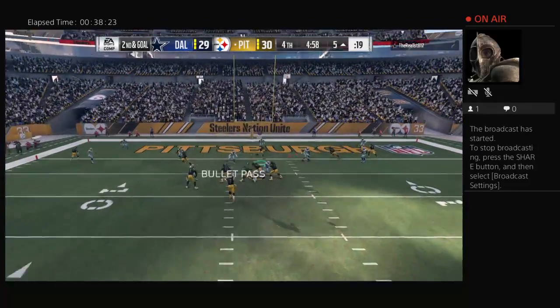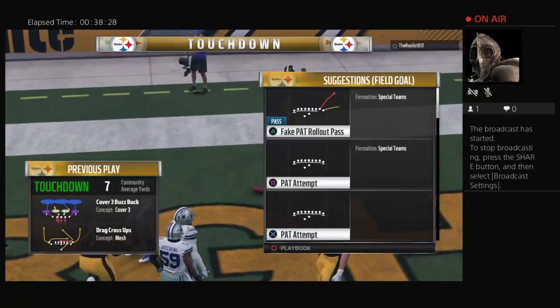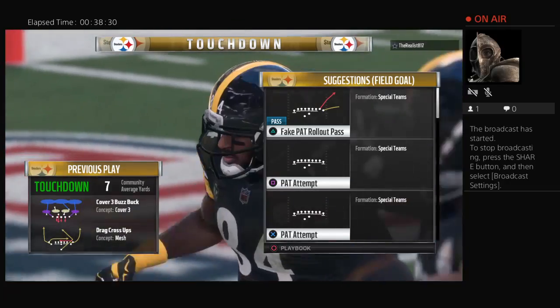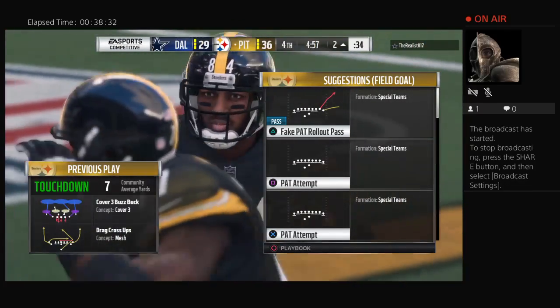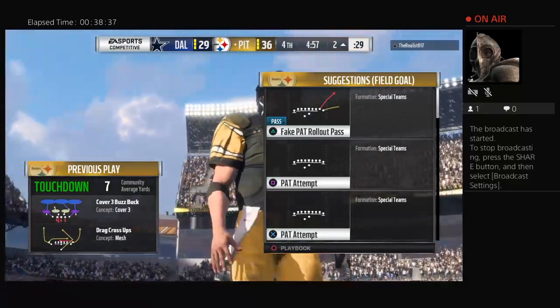Now Roethlisberger. Got his man. It's caught for a Steelers touchdown. Antonio Brown, a 5-yard touchdown. And the Steelers find a way to stretch their lead.